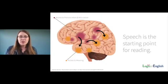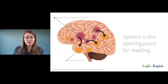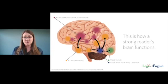Something else that's important to ponder is that speech is the starting point for reading. Again, all languages, all written languages start with a spoken language. And speech is the starting point for reading. Reading is a reflection of a spoken language.